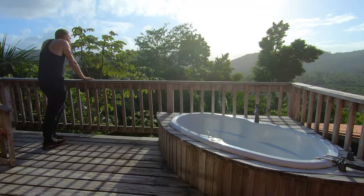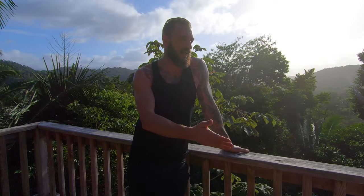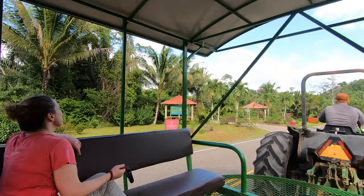What a way to relax. Got a hot tub. Oh, above the canopy, looking out over the jungles. This place is absolutely amazing. I would highly recommend staying here at Ian Anderson's Adventure Company and Jungle Lodge.